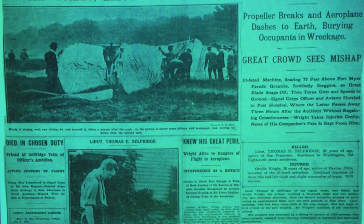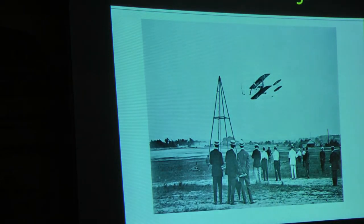The death of Selfridge is front page news across the country. This is the Washington Post. It cost 3 cents back in those days. And you can see there's all sorts of coverage about how important Tom Selfridge is to the country. Tom Selfridge is the first person in the world to die in an airplane crash. So he is first for many things.